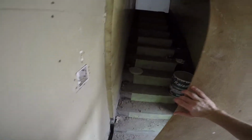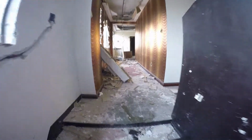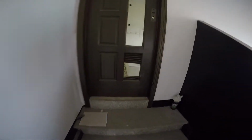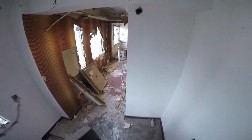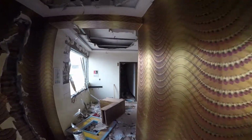Maybe this will lead us up to more KTV rooms. I doubt it though. I think this is the next door building. Oh, nope, it is the KTV. Wow. That's just the bathroom. The bathroom is locked, interestingly enough. Wow. I didn't think I was going to be able to get up here. Wow, and it's just more KTV rooms.